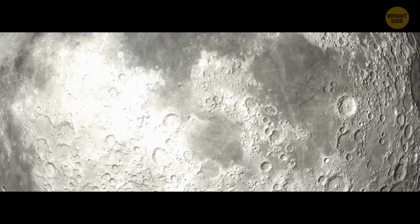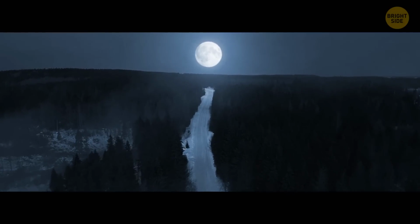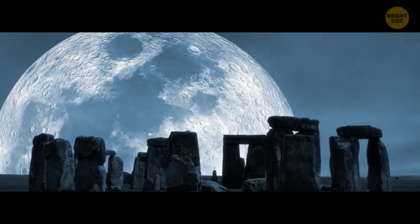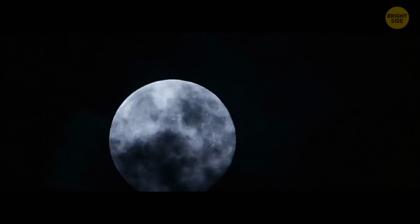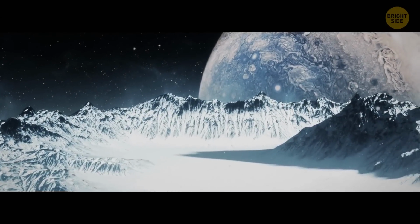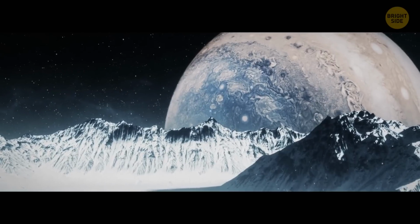You won't believe it, but the moon seems to be shrinking. Earth's natural satellite is now 150 feet smaller than it used to be hundreds of millions of years ago. The reason for this phenomenon might be the cooling of the moon's insides. It could also explain the quakes shaking the surface of our planet's natural satellite.